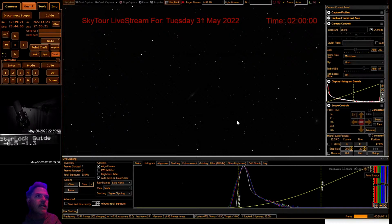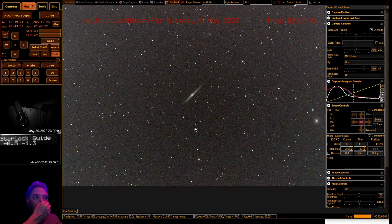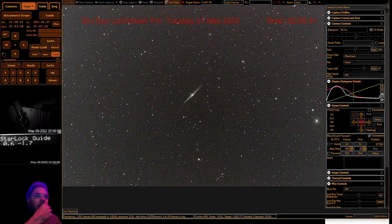We started getting data here. Look at that beautiful galaxy. Wow.